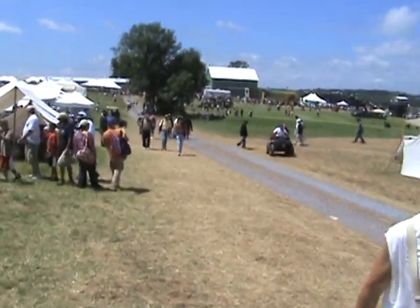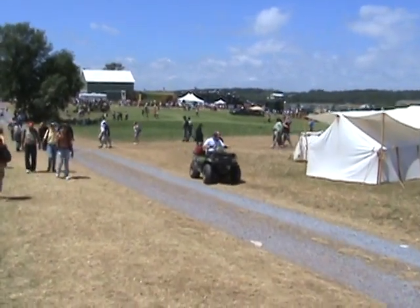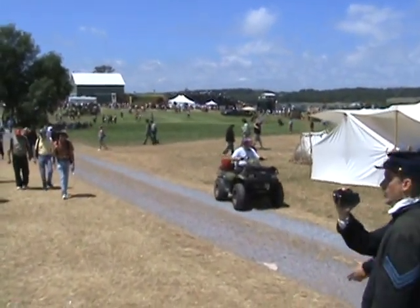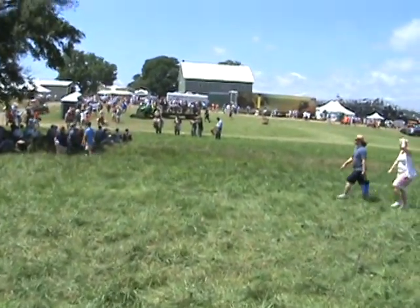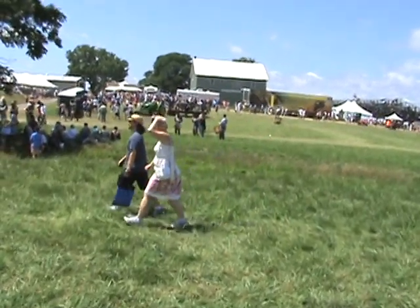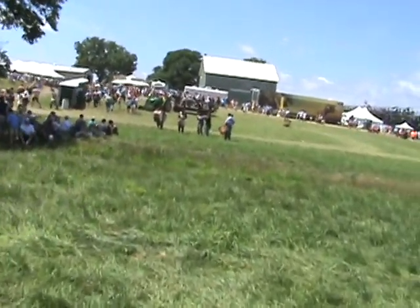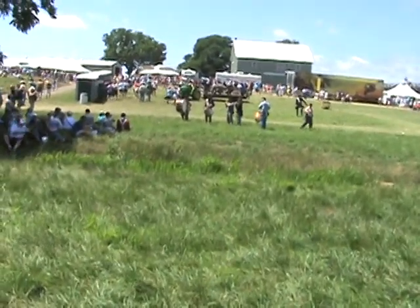All right, I'm looking for General Lee. He said he'd be over here, so we'll keep looking for General Lee. Got a fife and drum corps down here. I'm not sure if they're Confederate or Federal. Doesn't really matter.